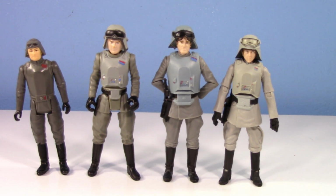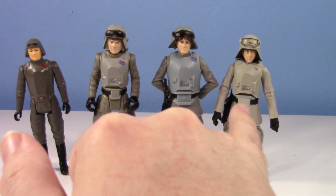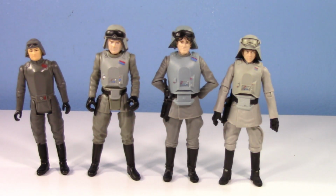If it would be, I actually would hope they would give it a new head sculpt that looks more like General Veers, because I just think General Veers is a little more worthy of having an action figure than just generic ATAT Commander man. Because honestly, I think these three pretty accurately represent General Veers, but that one doesn't really. It's just a generic ATAT Commander guy. So there we go. There is the evolution of the ATAT Commander.